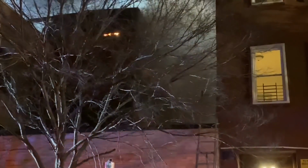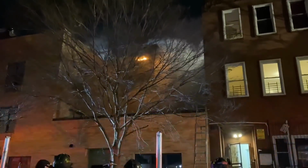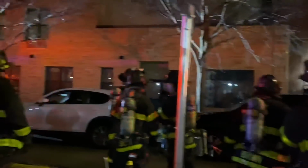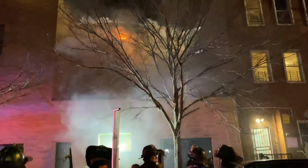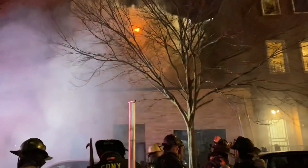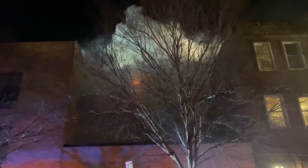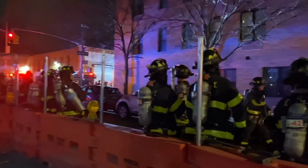Hitting it with both towers now. Have your members use this plane that's sitting out here. They don't need to stretch another line. Good water.